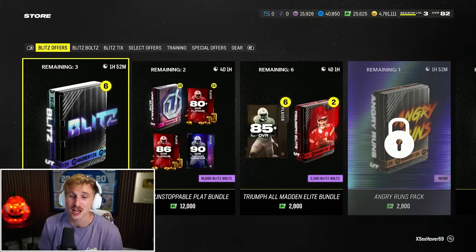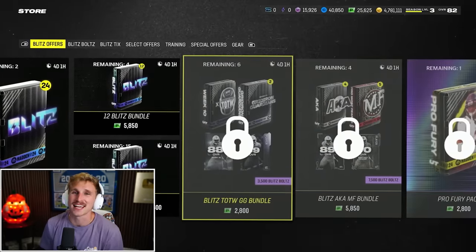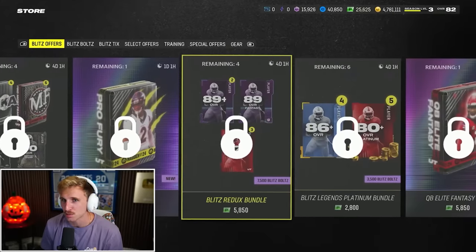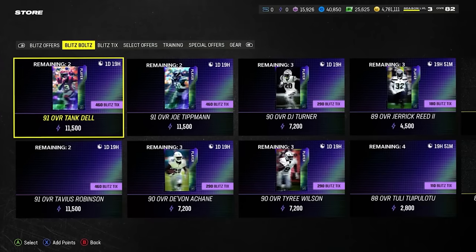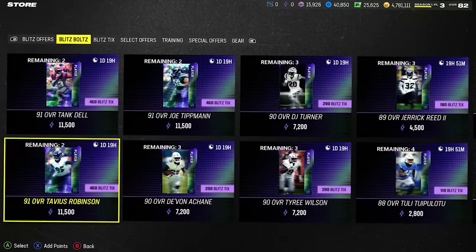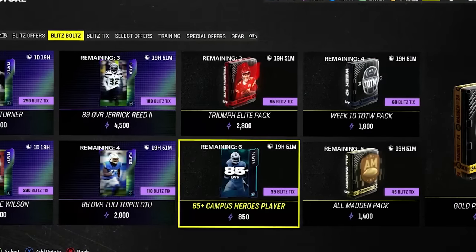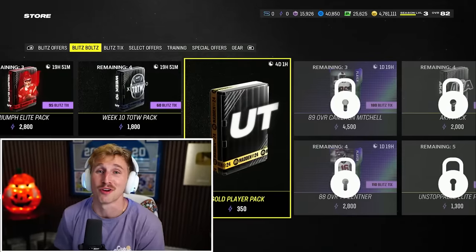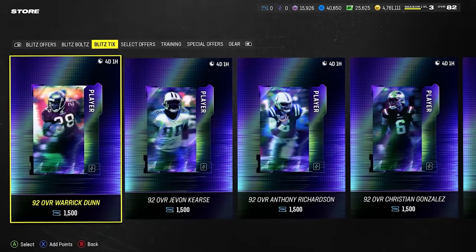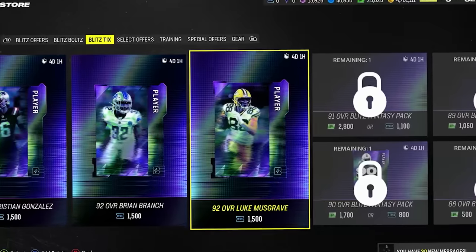If this is your first ever Blitz promo, basically all throughout the weekend, these different special bundles and special players will drop in the store. For example, right now as I'm recording this, I could buy Tank Dell, Joe Tippmann, Tavius Robinson, Devin Achane, Tyree Wilson, DJ Turner, Jarek Reed, Tuli Tuipulotu. You can get some miscellaneous packs. It's really fun. I love Blitz promo. And then there's a Warrick Dunn, Javon Curse, Anthony Richardson. There's a Christian Gonzalez, Brian Branch, and a Luke Musgrave.